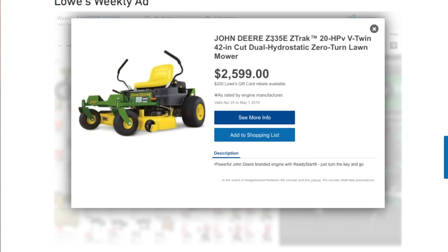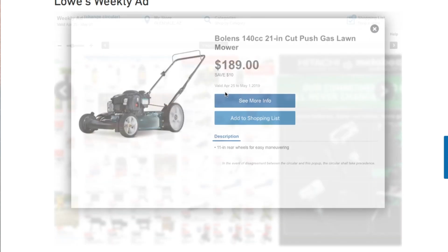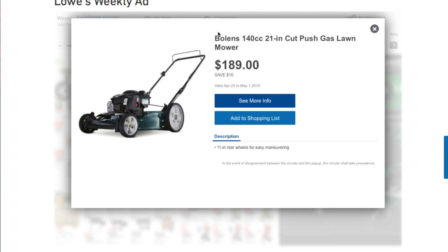Got a John Deere Z335E Z-Trak, 20 horsepower V-twin, 42-inch cut hydrostatic zero-turn lawnmower, $2,599. These are the way to go if you're a professional. If you got a big yard, try to get that. It's just so much easier to turn in the same place, you know.